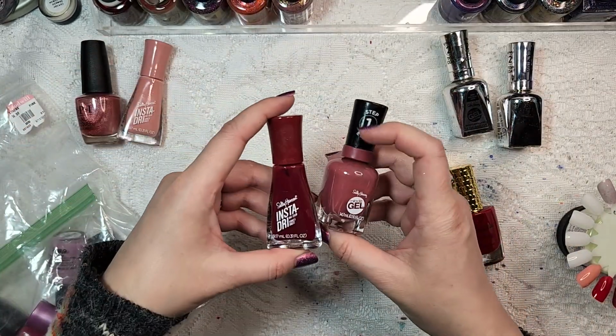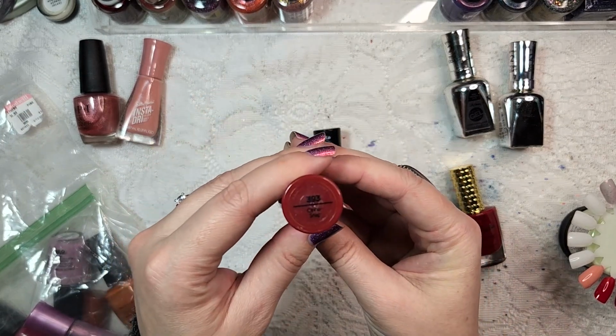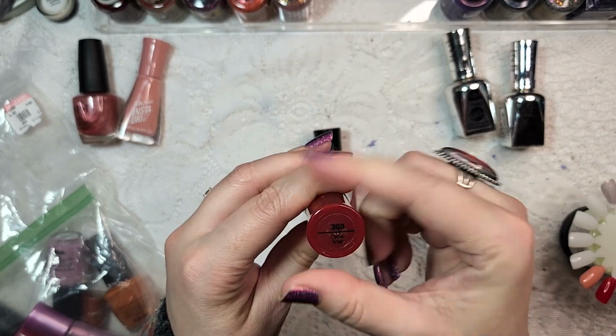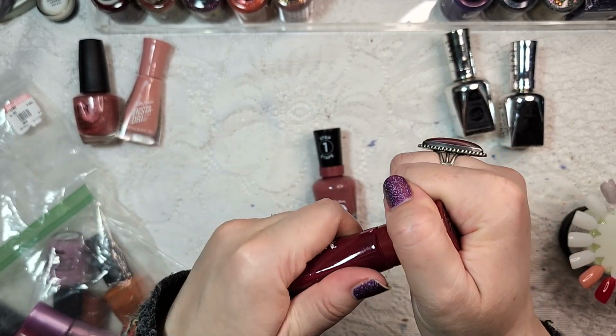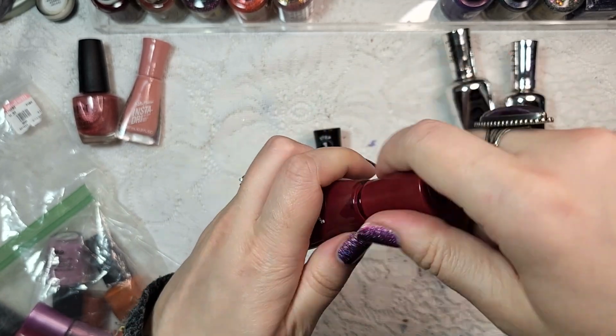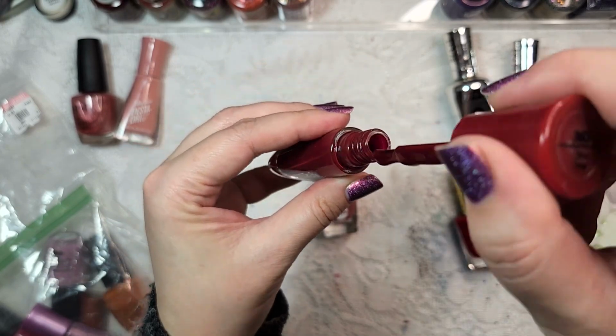Okay, so the two that I was excited about were these two here. The first one is Sally Hansen's in their Insta-Dry line called Cinesnap. The name does sound familiar, but I couldn't remember if I had it or not. So this is a really beautiful deep burgundy shade. Look at the color. So pretty.